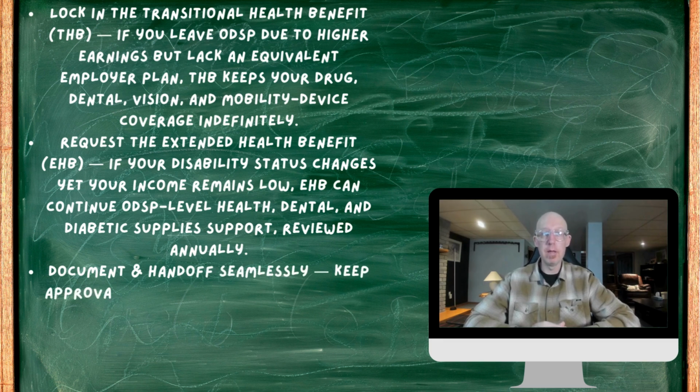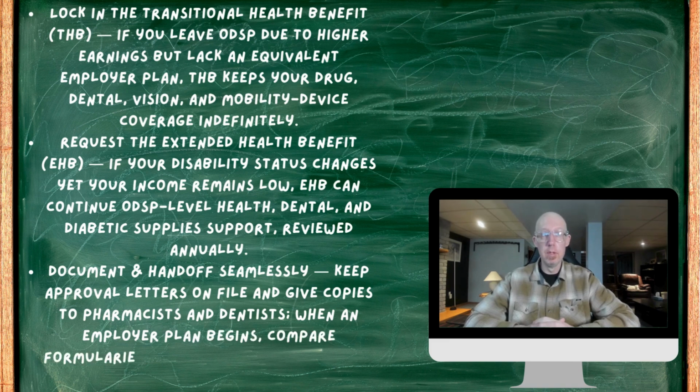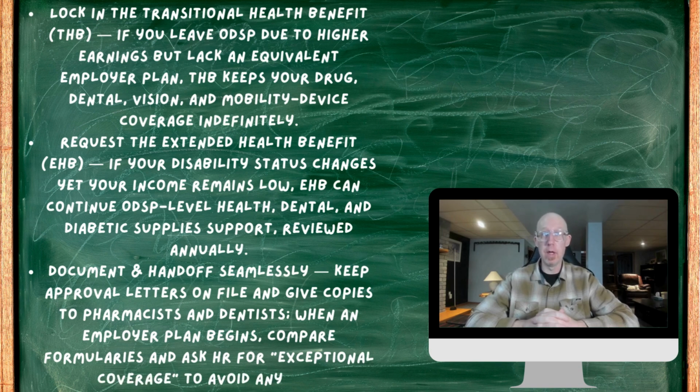When an employer plan finally kicks in, compare formularies. Some private plans exclude expensive brand name drugs ODSP covered. If necessary, ask HR to add them as exceptional coverage while you're within probation. Your goal: a health benefit handoff with zero coverage gap and no surprise out-of-pocket bills.